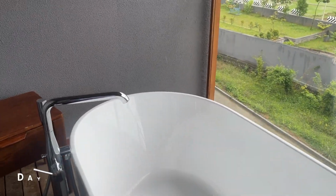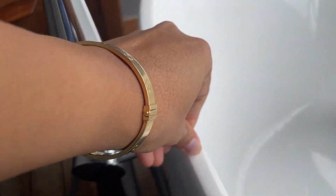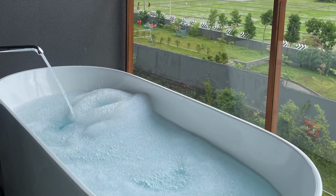Guys, it's time for some bubble bath. And there are mugs here. So yeah, we'll fill this up with hot water.